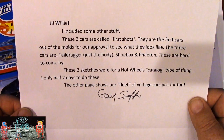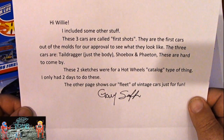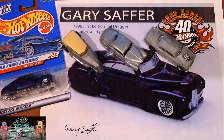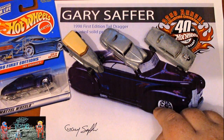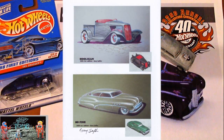"Also, these 2 sketches were for a Hot Wheels catalog type of thing. Only had 2 days to do these." That's pretty cool. Now, the sketches he's talking about, of course, is this one here of the Tail Dragger. Here's a better shot of the picture so you can see what it looks like without all the stuff sitting on top of it. Another picture he sent me also shows a couple other cool cars. The Hooligan and also the So Fine.